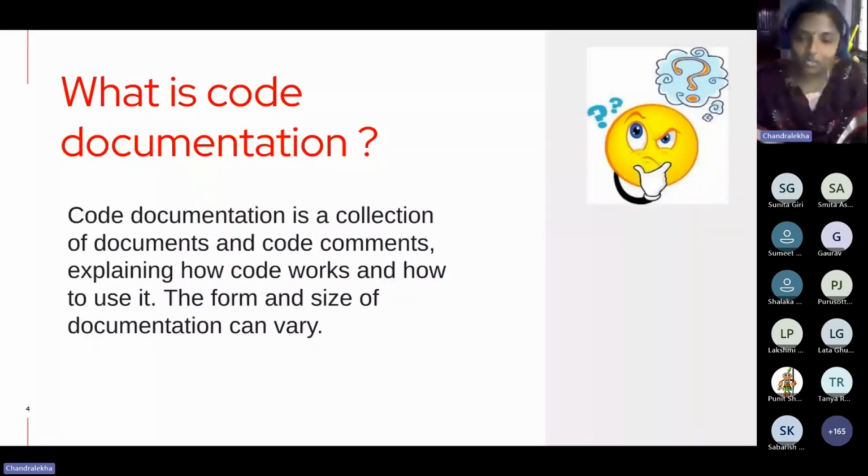We are all product documentation experts, and we write documents regarding the function and usage of products. But what actually is code documentation? We know documentation plays an important role in software programming, and programmers write comments in source code to make their code easier for both themselves and for others to understand.